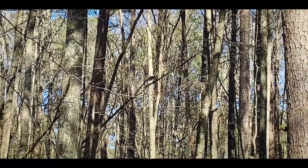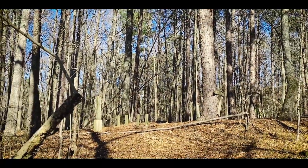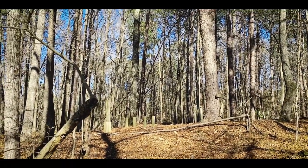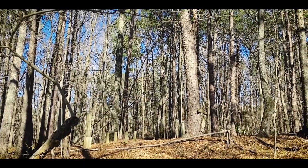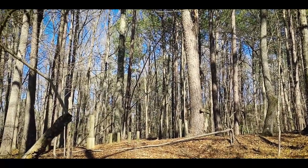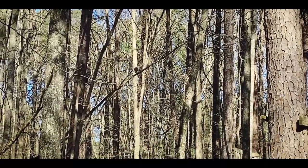But, you know, everybody's got to eat, just because we like herps and we like snakes. You know, hawks got to eat too. That's how it goes. But kind of a bummer. I would have liked to have gotten a chance to film that corn snake before this red-shouldered hawk got a hold of it. But, you know, that's life, man.